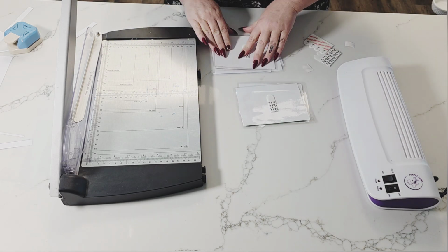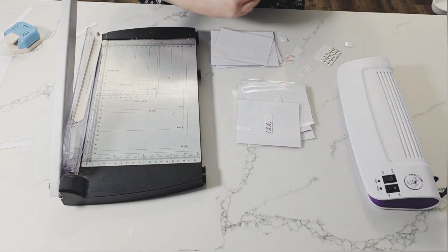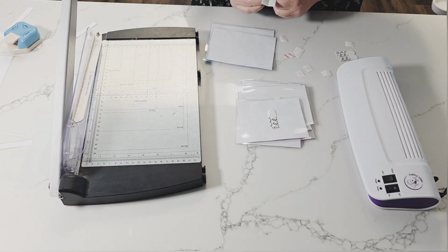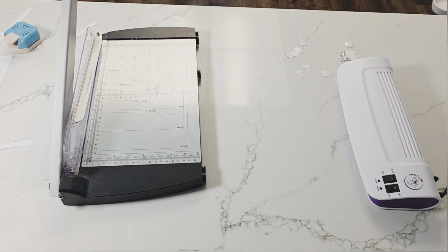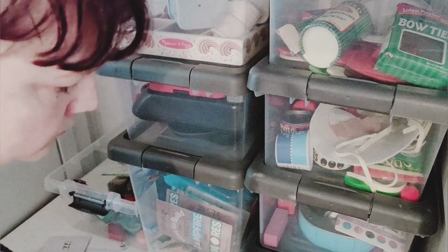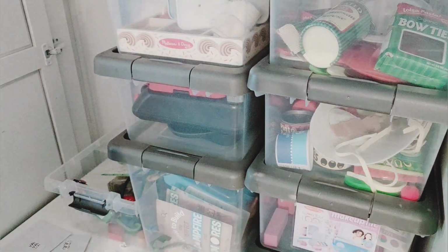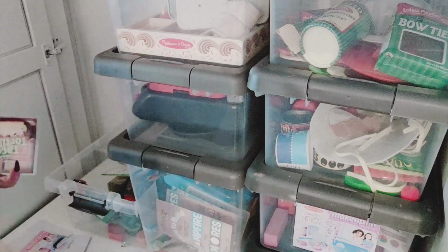I'm just using whatever I have. I have these 3M double-sided stickers. They're meant to go on the back of hooks, but you know, hey, they work great in this process too. So I'm going to obviously organize all them and just pop them on there. Super easy, very cute.